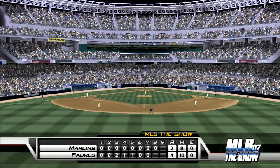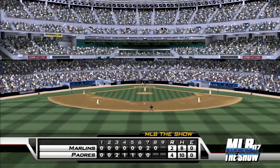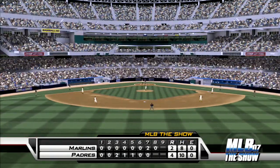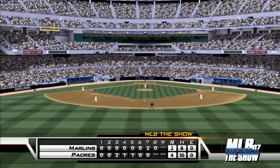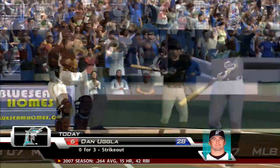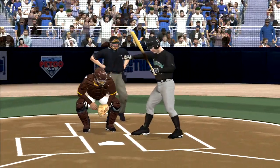8th inning here from Petco Park. The Friars out on top in front of their home crowd as you get a look there at the line score to this point in the contest. Dan Ugla will try again. 0 for 3 with a strikeout thus far. Ugla. Down on strike.